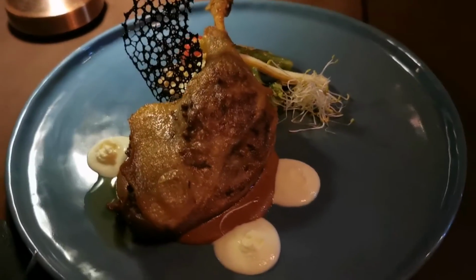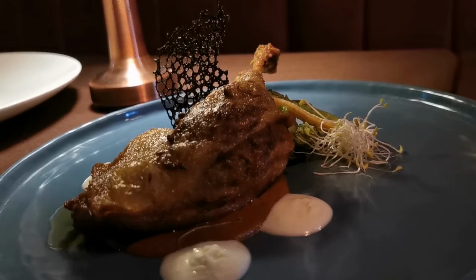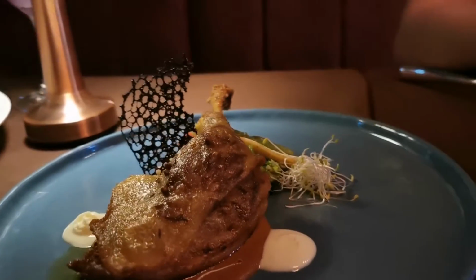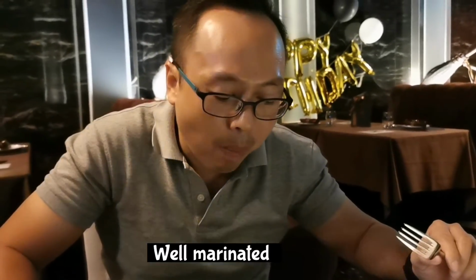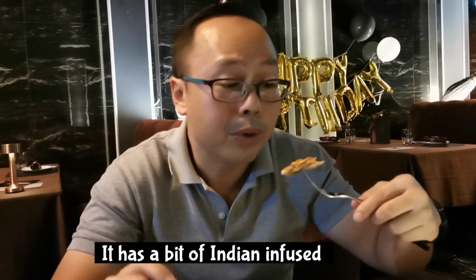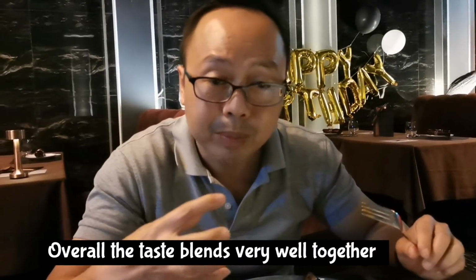So good. It comes with garam masala espuma with sauté greens and potato, and this one is the crispy chip made of dehydrated mashed potato. Right. Good. And thank you. This is the tacompe. Want to try it out? Well marinated. Very soft. Nice. And then the sauce is garam masala. It's a bit of Indian infusion, and also this one, the meat. The skin is very crispy, and overall the taste blends very nicely.